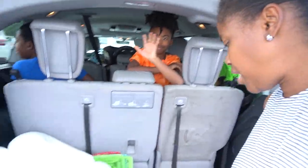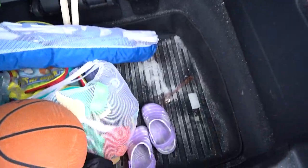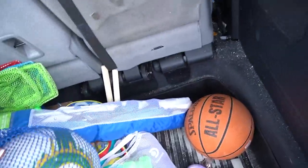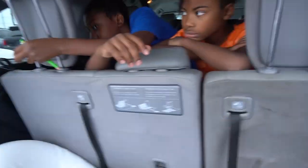I was just in the back, just kind of straightening up a few things. We already came and had cleaned the car out. Of course, we got sand, so if you are by the beach, you're gonna have sand in the car. It's inevitable. We got sand toys, our beach toys, basketball. So we're just kind of getting it organized so we can get this vehicle appraised. But that is it. So we're gonna take the kids out and let them go.